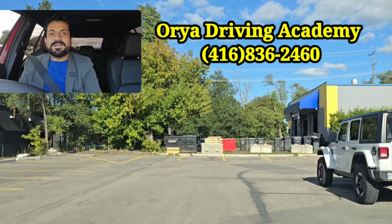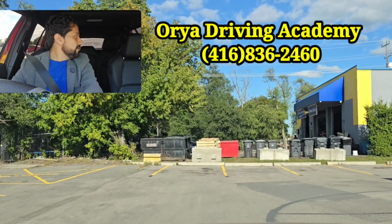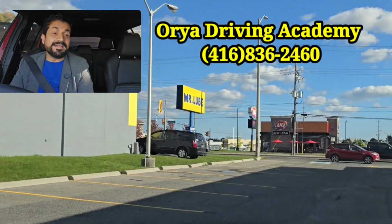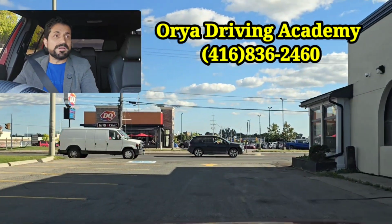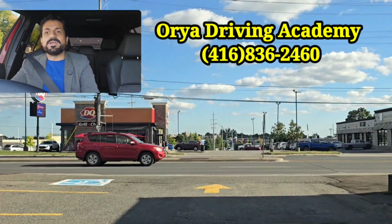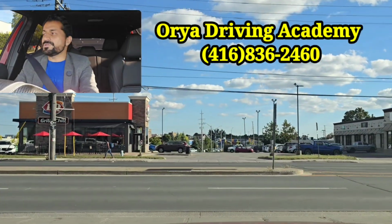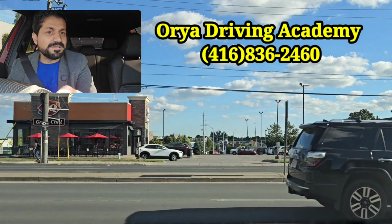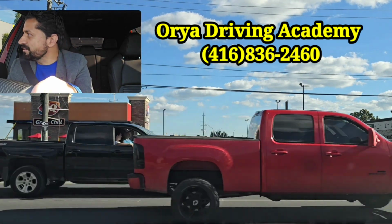So when you turn right, again, there's another right: mirror, signal, blind spot to the right. You're going to turn right here, and then again another right here. So mirror, signal, blind spot to the right. Please make sure you're coming to a complete stop here. Check for any pedestrians or any cars from the left side. So just be patient, do not rush.